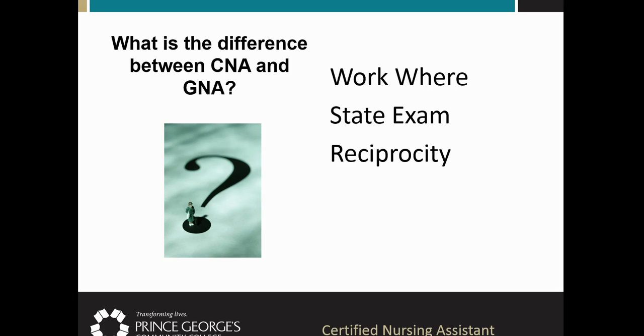Also, you would need to take the GNA if you plan to work in DC or if you plan to work in Virginia. You need to be able to have reciprocity so you don't have to take the entire course all over again.